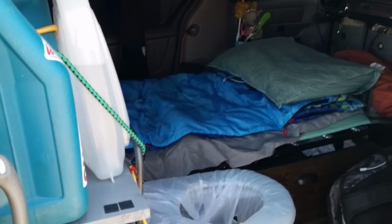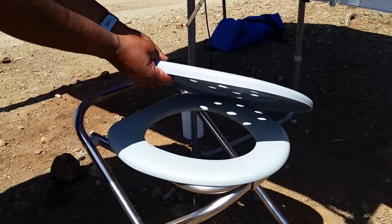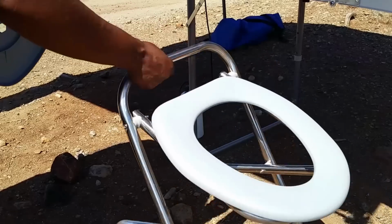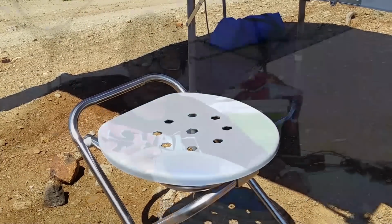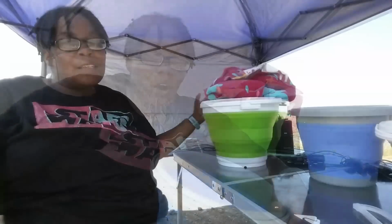This method is fully usable inside the van. Now, what I love about this particular toilet is that the lid fully covers the toilet part. So when I put the plastic lid on top of the regular toilet seat part, it's a really stable surface that's not touching the surface that I sit on when I go to the bathroom. Now, obviously, clean that toilet part consistently, but it's nice to have another layer over the toilet seat part.